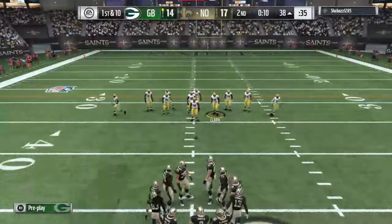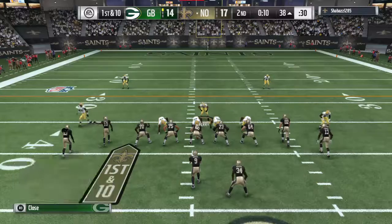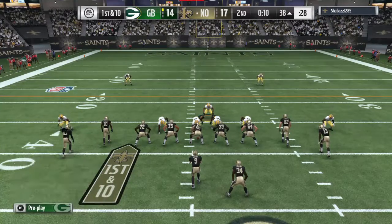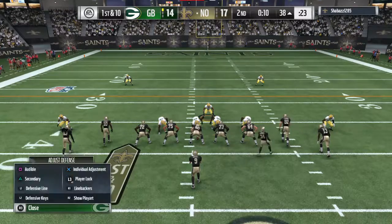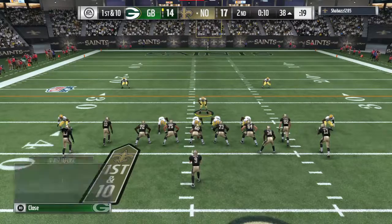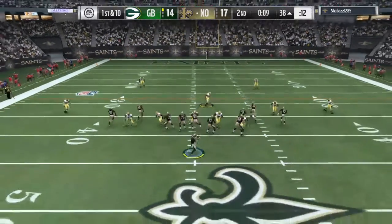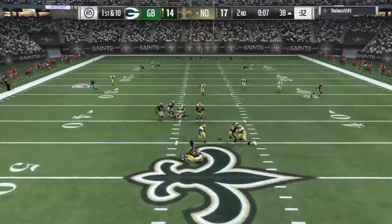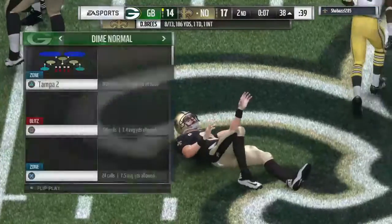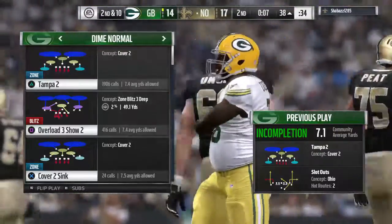Fresh set of downs here. Ready, 90. 11. Here we go. Breeze now on first down. And he takes a shot on the release as this will be incomplete. Brandon Cooks, the receiver he was going after. And that'll bring up second down.